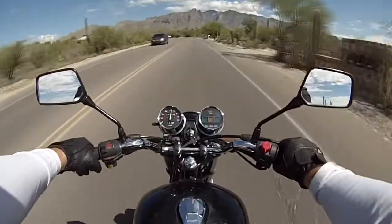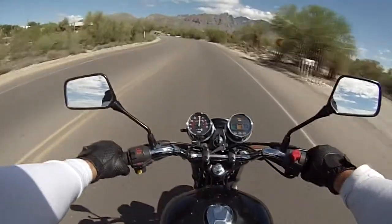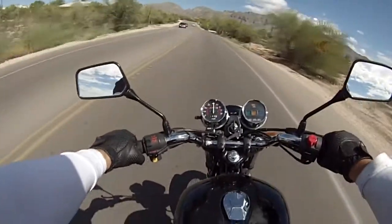It's also got 5 gears, which is, I'm always looking for that 5th gear on the Enfield.